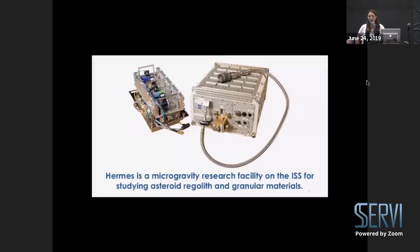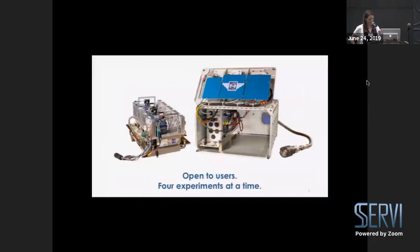The picture on the left is what we call a cassette. This is the science package that is integrated on the ground and then installed into the facility. This is what users can build and send to perform their research. Now you can see the facility on the right, the door is open, so you can see the empty volume inside. What we've tried to do is build a facility that has as much space as possible for the actual science. So the cassette on the left is inserted into the facility on the right.